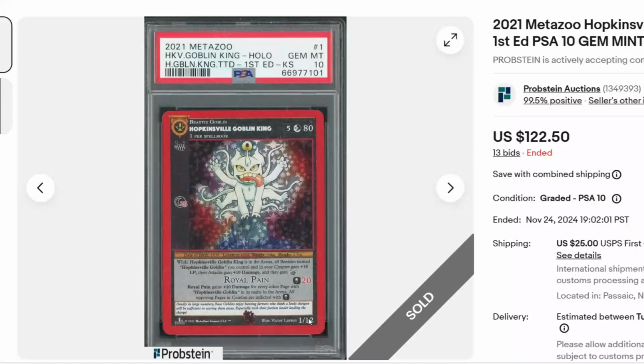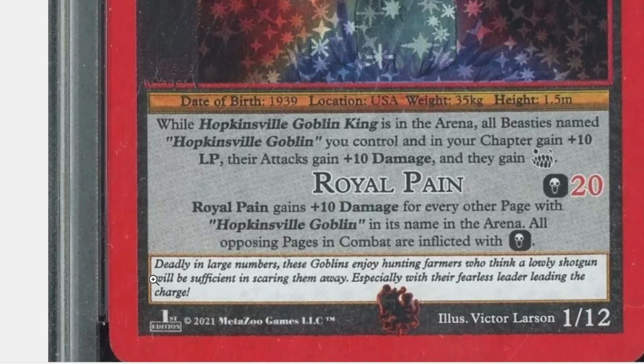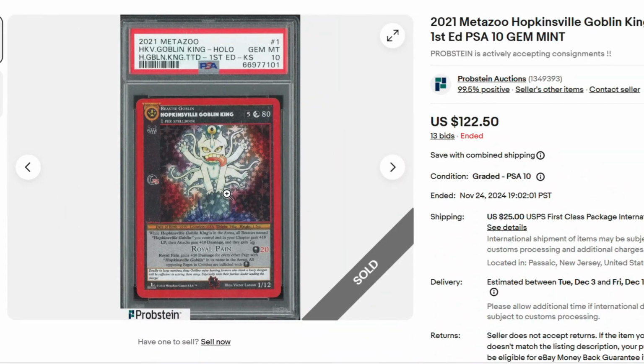Where's the K? And you know, maybe the K's missing. Well, the date down here is 2021. All Kickstarter cards are 2020. So this is a mislabeled error. So whoever bought this from Propscene Auctions, if you're watching this video, you might want to get a refund on that, because this is just a first edition theme deck card. So yeah, this is not a Kickstarter card, but the label says Kickstarter, but it's not.